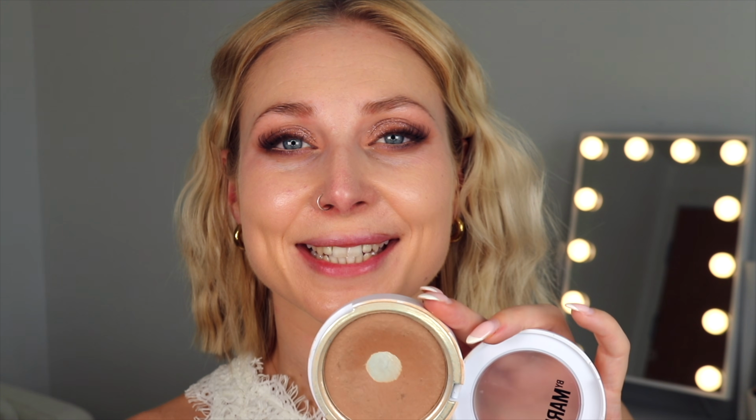This is a sculpting bronzing product from Makeup by Mario, almost like a skin tint for your face. I personally don't like the look of a strong contour on wedding days. I work a lot with cameras because I work in TV.